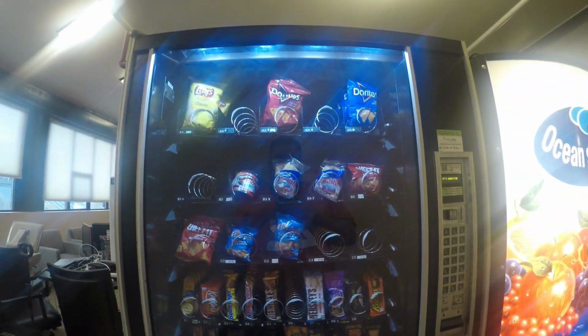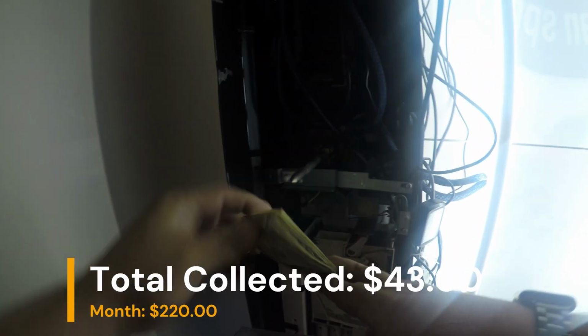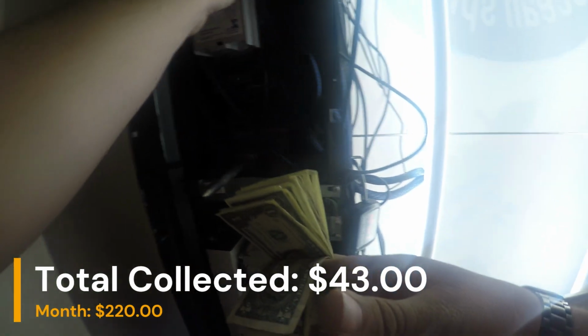Up first is going to be the soda machine. As you can see, there was a lot of sold out coils in the snack machine there. You'll see what it looks like here in a minute. Not too bad on the change. These machines tend to do more in the credit card sales department. The machine did $43 for the week, $220 for the month.